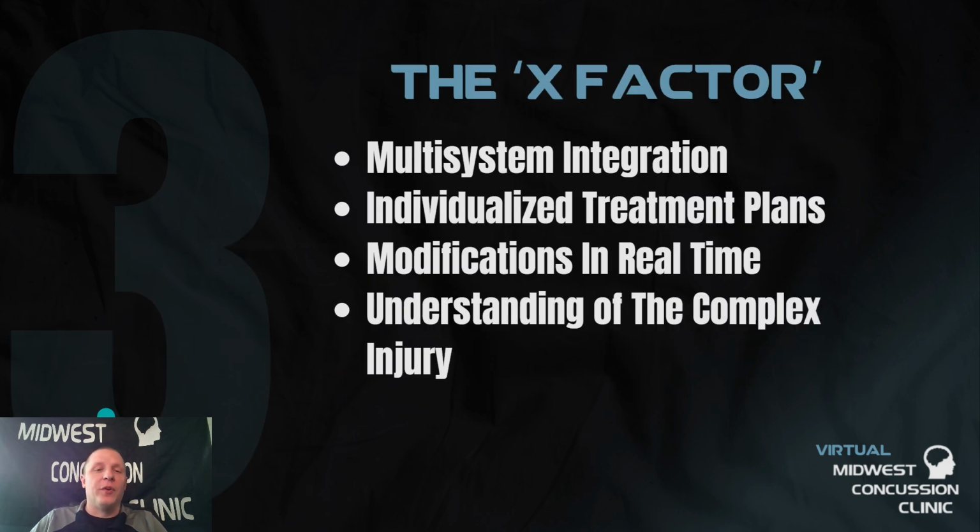That third component, what I call the X factor, that often gets left out of concussion recovery is how all of these systems work together. It's great if we have somebody who can work on upper cervical management, cervical mobility, and strengthening, somebody who can work on visual tracking, somebody who can fix the vestibular issues, somebody who can help the cognitive side and the mental health side. That is great if they can work on them individually. But with concussions, they have to be able to work on all of the systems together at the same time, and they have to make sure they can modify it as we move forward.